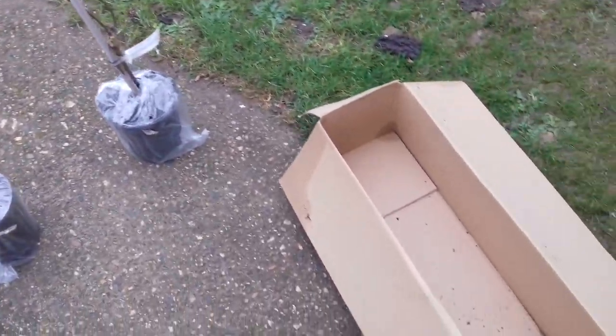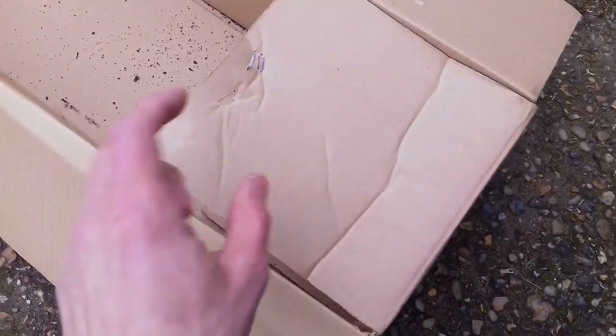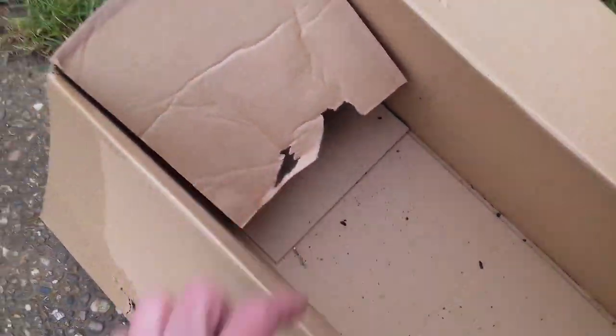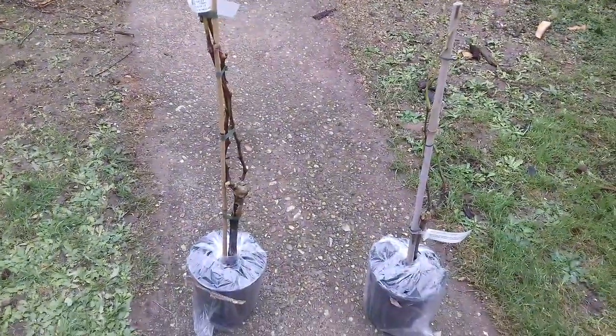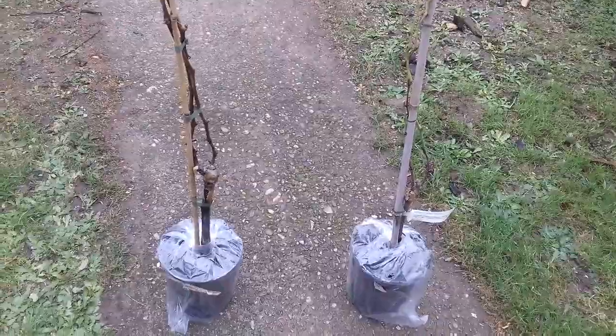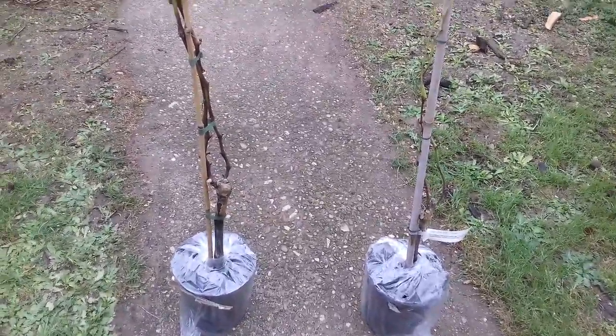And they arrive in a nice box, nice sized box, and one feature that I did like is the fact that they staple here and here onto the pots to stop them from rolling about. Of course, I'm sure the couriers are very careful, but you never can be too careful really when you are transporting live plants. So that's a nice little feature indeed.